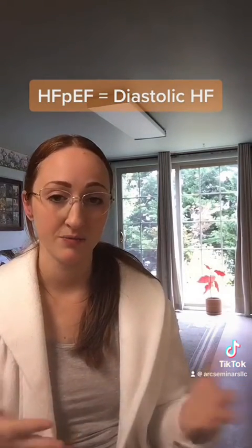With heart failure and preserved ejection fraction, the ejection fraction really isn't any different. It doesn't affect that, but the left ventricle can't relax properly. So it can't fully fill. It still manages to pump enough blood out, but it's not able to relax during that diastolic phase. So this is another name for diastolic heart failure. So in both of these types of heart failure, the left ventricle just isn't working properly.